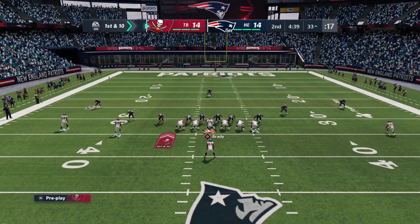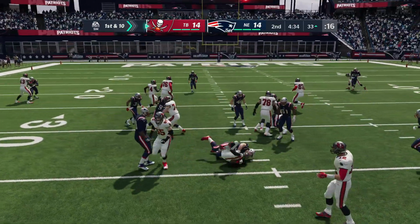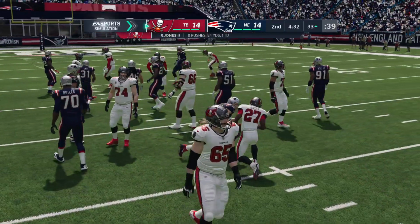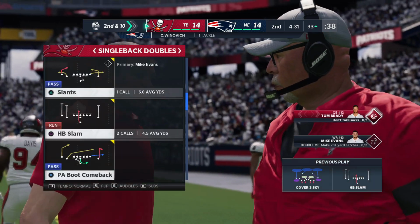So they'll come up first and 10 now from the 33. Brady gives this one off to Jones. And he'll do a nice job here just to fight his way back to the line of scrimmage. Jones, the ball carrier. No gain on the play there. Second down.